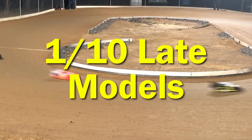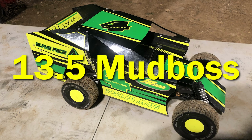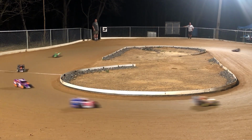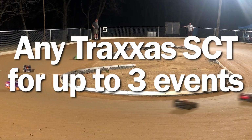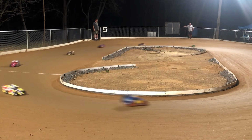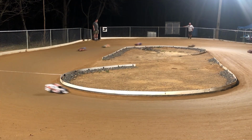RJ's classes are 17.5 sprints, 1/10 late models, 12T Mudboss, 13.5 Mudboss, crate late models, wingless sprints, and savage sprints. They also run a novice class for the 12T. What is notable about that is the 1690 gear roll, and they will also allow any short course truck for up to 3 events. Also for the novice class, stock bodies are also allowed, so you can go up there and bring your truck body. You do not have to have a Mudboss body at that point.